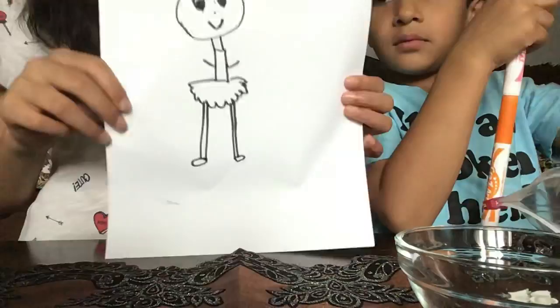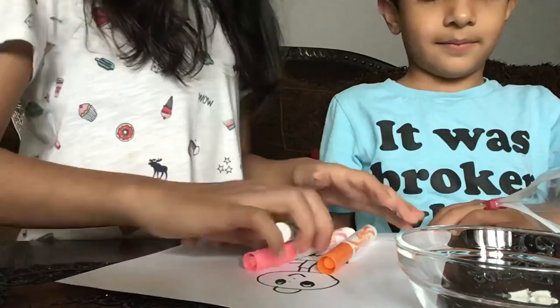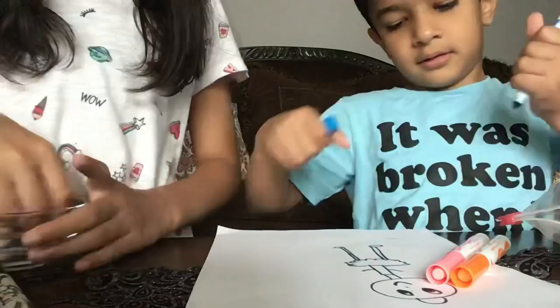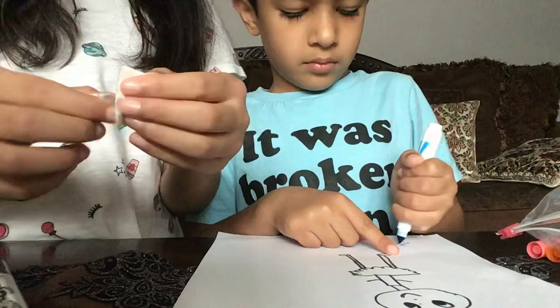Now, go. No, Ayaan. Draw your ballerina now. Okay, go draw your ballerina. I'm going to make mine. Draw your ballerina. Color in your ballerina. I choose this one. What did I get? Oh, mine's a big one. Oh, I got a butterfly.